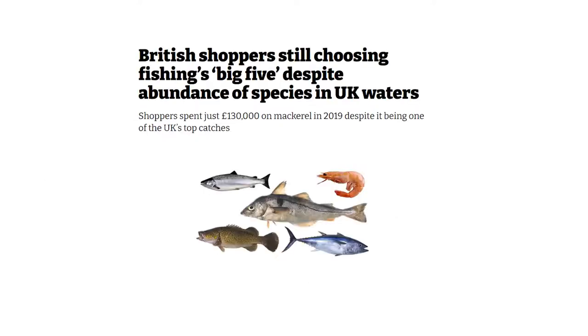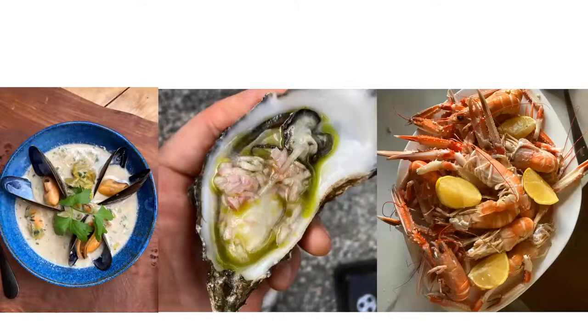So the other thing is preference, and customer preferences are really quite hard to shift. British shoppers are still choosing fishing's big five despite abundance of species in UK waters. So it's haddock, cod, salmon, prawns, and tuna. Those are the things that sell reliably to British consumers. Whereas something like mackerel is a harder sell because people perceive it as being bony, perhaps fishy. It's remarkable how much we've moved away from a culture that once nourished and sustained itself through fish and the sea. But I think it's something we need to try and look at changing.